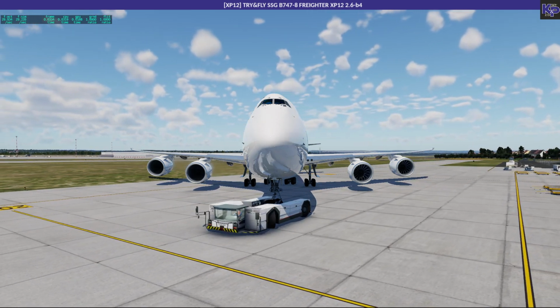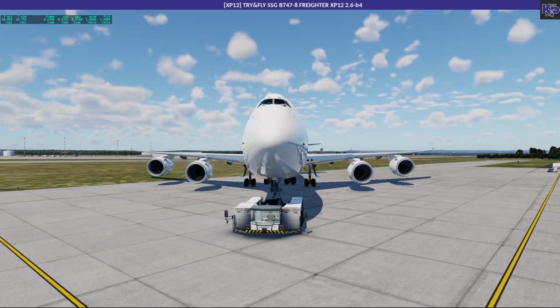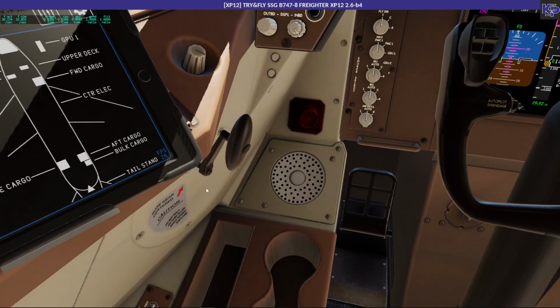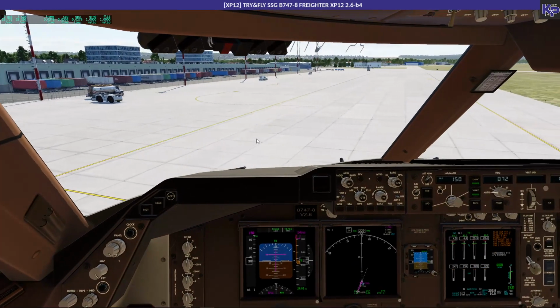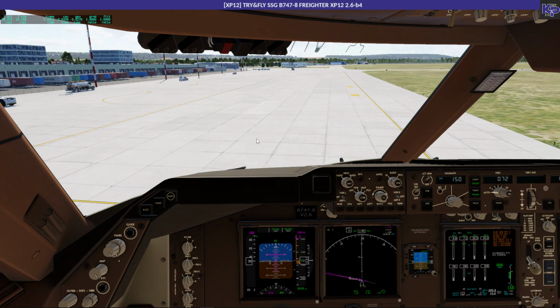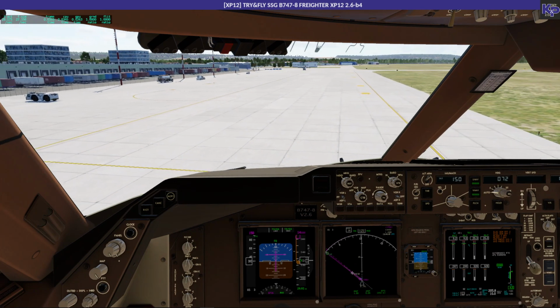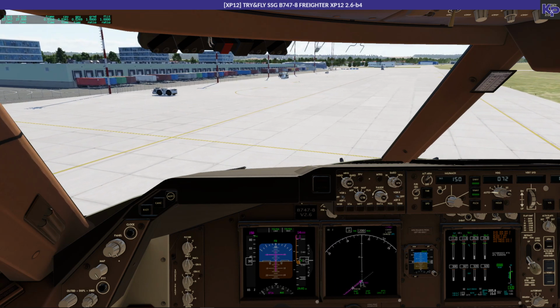I need to actually help it. I don't know, maybe do I need to turn off the steering? Maybe I'm missing something here. I don't know. But it definitely has a bit of trouble here with the steering of the aircraft. Better pushback. I've read this about other aircraft as well.